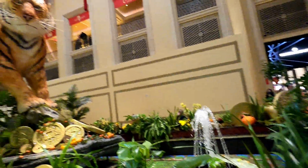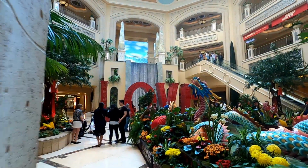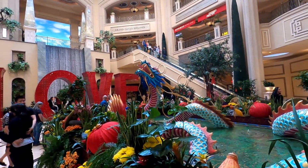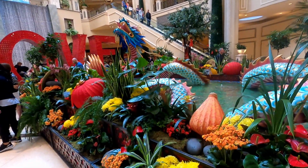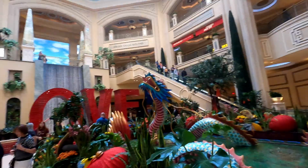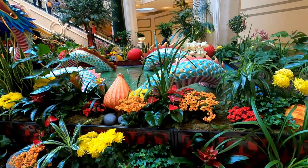Let's check out that waterfall here too, another incredible spot. And take a look at the waterfall back this way. Really, really cool to see the waterfall. We've got the love words written underneath it. Oh, look, there's a dragon in the middle. I didn't even notice the dragon here. Wow, incredible sights, I'm telling you. Things you wouldn't notice here in the lobby. You wouldn't know even to look for unless you looked it up. So I'm glad I found it.